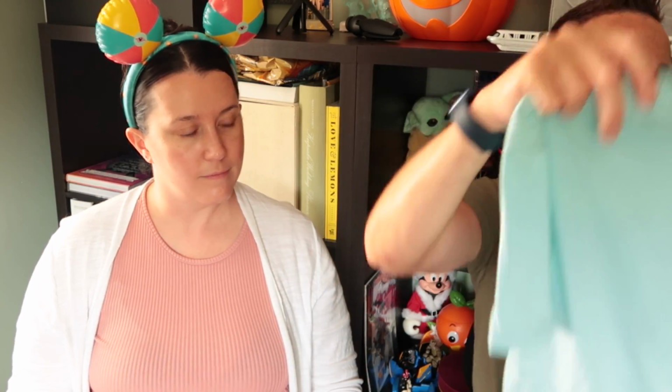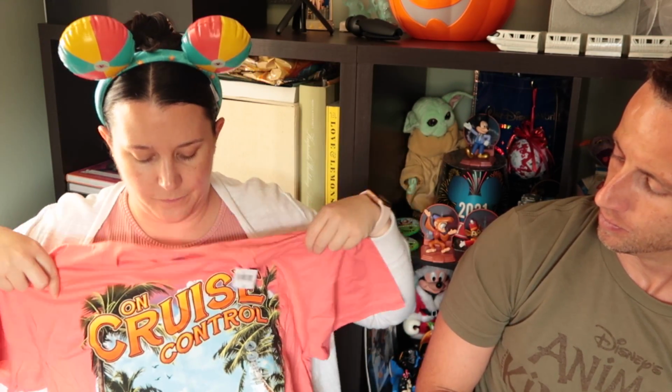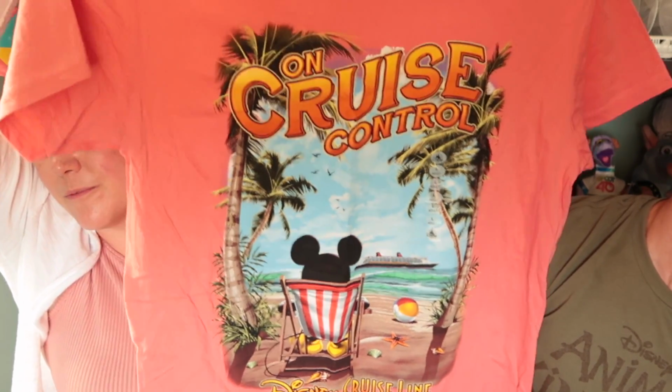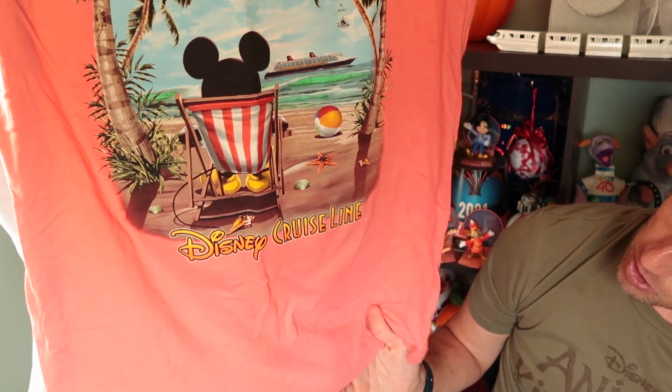Jill got one as well. Yeah, $29.99. I'm pretty sure they all were the same price or similar. This says On Cruise Control, and it's Mickey laying on the beach and looking at the cruise ship. He must be on Castaway Cay. And at the bottom, does it say Disney Cruise Line? Yes it does. Very nice.